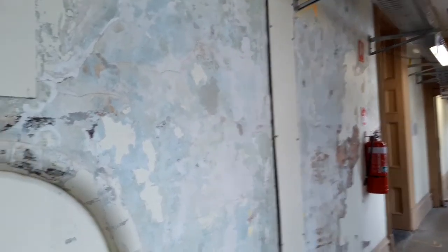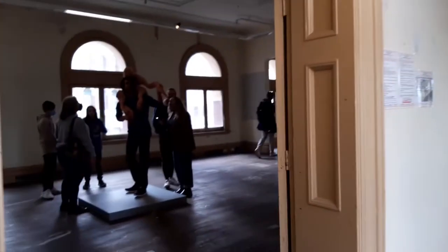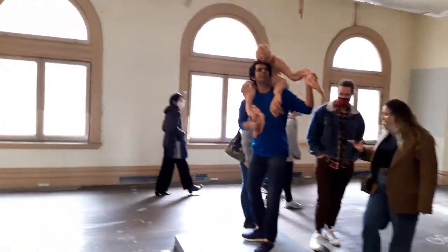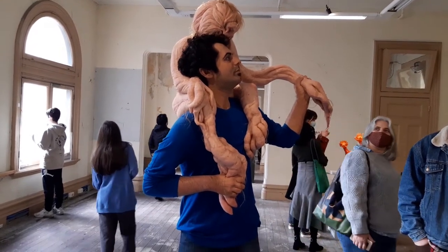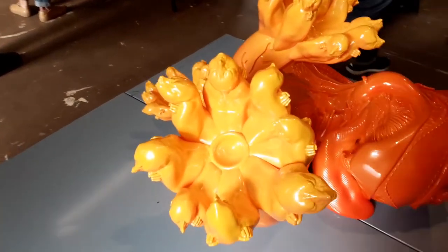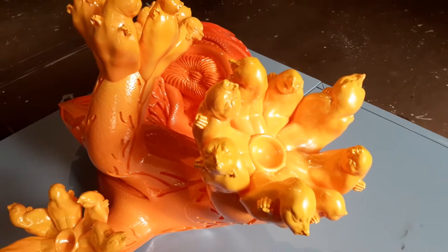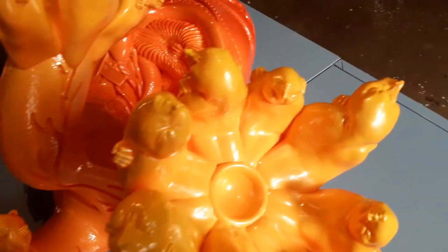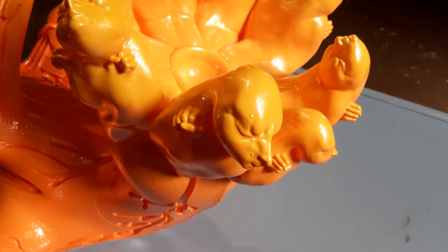You can see that this is still pretty much a shell of an old building here. They haven't really restored it or anything, but it's very definitely historic, isn't it? Sometimes it's hard to know exactly what you're looking at, but what is clear is this is an exhibition of sculptures here with lots of little different things on the little faces.